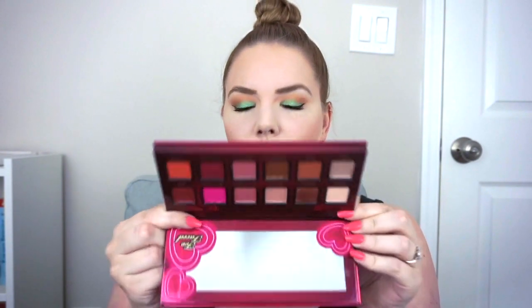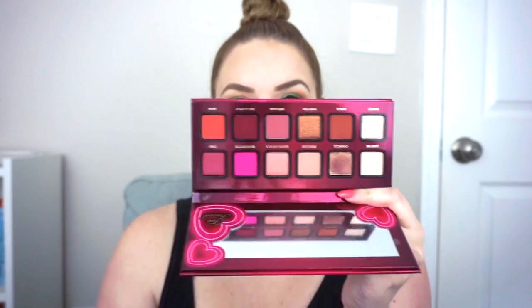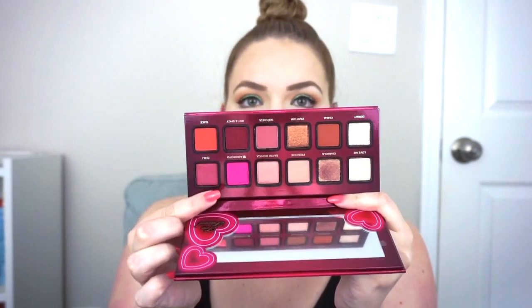This is something else I haven't used yet. Looks very beautiful. This is the Too Faced L'Oreal Amor Caliente palette. I got this for a nice price as well. Haven't used it yet. I have very similar shades. I'm not going to use that hot orange, hot pink. So looking at the other shades in here, very pretty, but I have similar shades. I feel like I want to try it though.